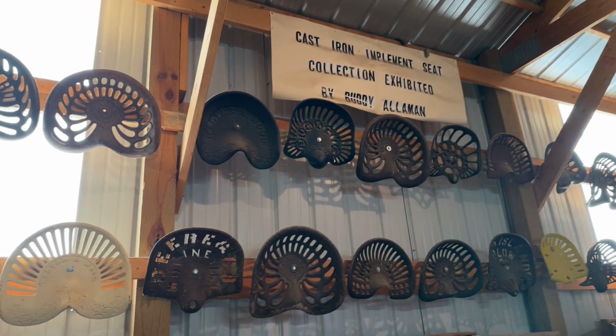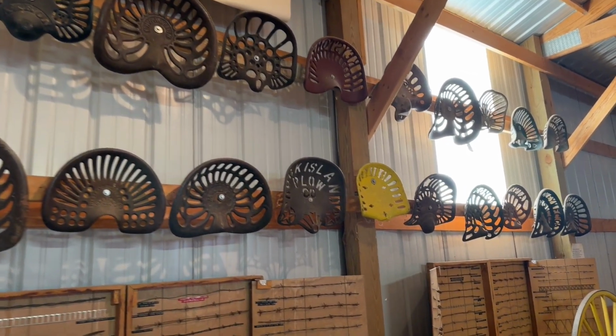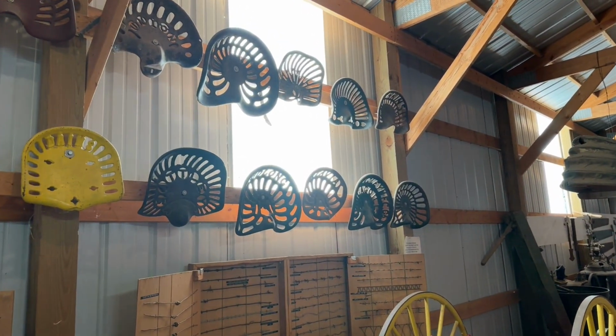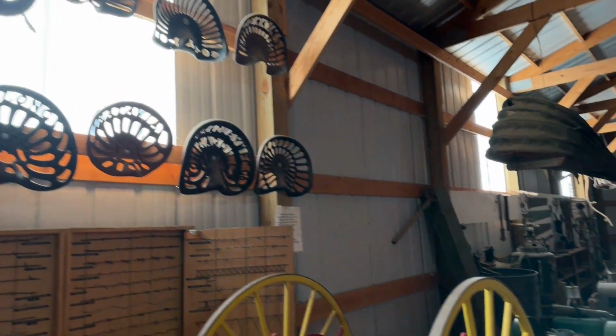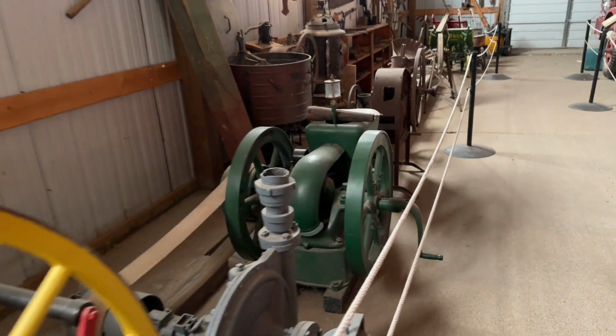But these are actually pretty neat. A lot of them have words in them. They're different colors. These are heavy. I bet they were cold in the winter, and I bet they were scorching in the summer. Then there are a number of other tools on this wall.